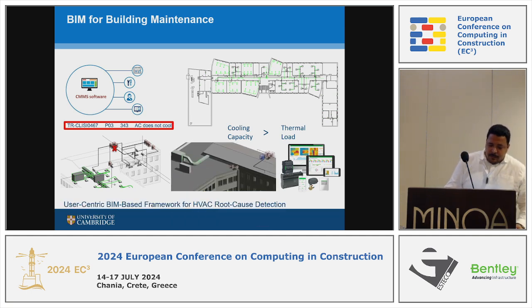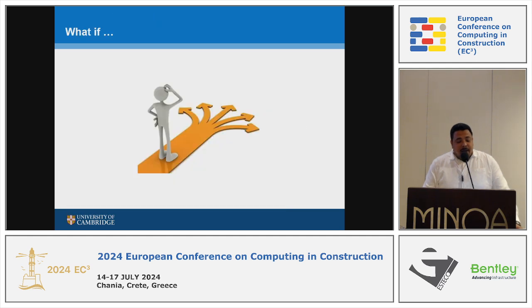And this is the title of the journal paper that we published for that. And if you need more detail on this algorithm and how it works, please refer to this one. So far I've discussed the BIM in operation and maintenance for facility management, specifically for maintenance management.